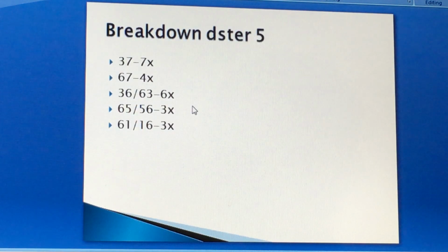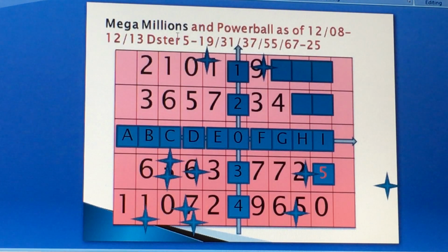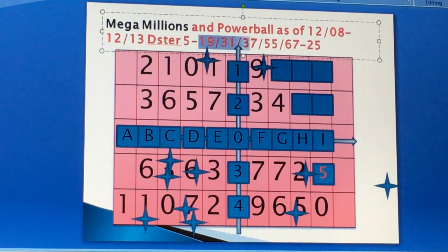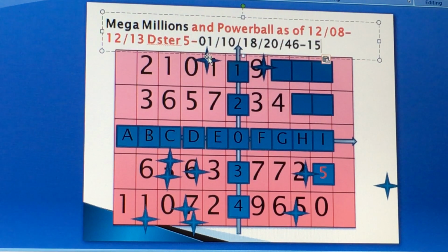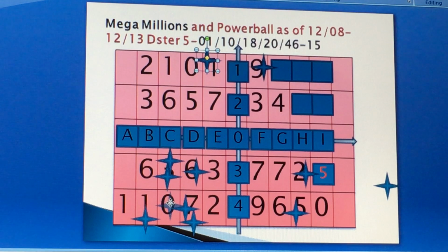Let's look at the highest frequency number breakdown. If you look at the highest frequency numbers, none of them got drawn because it skipped 36, 56, and 16 and went to 46. So I don't know about Dster number 5, but we'll do Dster number 5. You look at Dster number 5, the winning combination is as follows. So again, the 1 and 10 I'm going to do on the bottom because the bottom has been the main point.